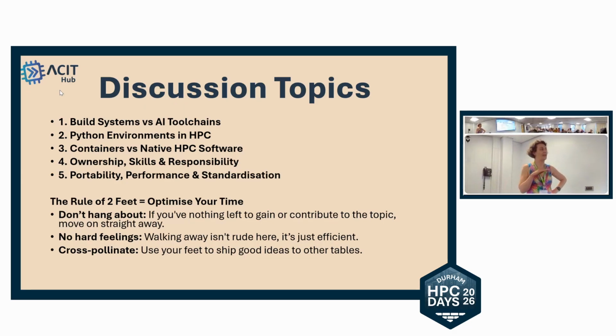So I've put here for in the room the rule of 2 feet. I don't know if you've ever come across this before. Essentially, I want you to optimize your time. If you are standing or sitting around a table and you've got nothing left to say on the topic, or you're not getting anything more from the topic, move on. Don't apologize, because that'll break the conversation that's going on. Just get up and move.